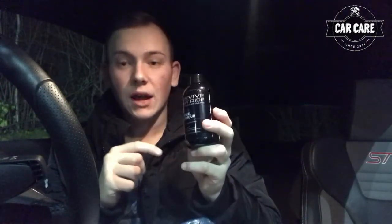Apply wheel armour to fully cleaned wheels by spraying directly onto the wheels. Allow to soak for 30 seconds. Use a dry microfiber cloth to wipe dry. So again, that's just going to protect your wheels after you've cleaned them, so obviously try and repel all the brake dust and stuff off that. I will give this a shot and we'll see how we get on with it.